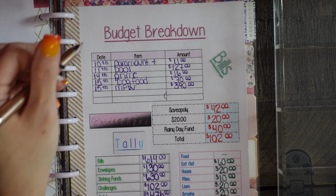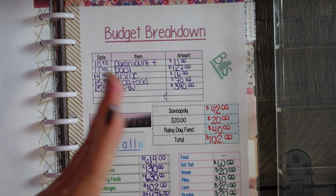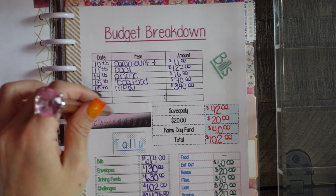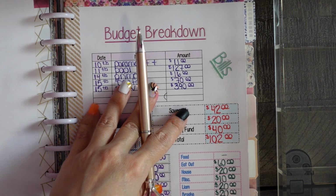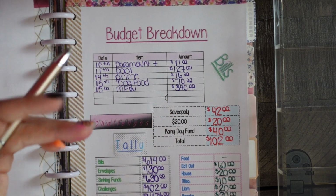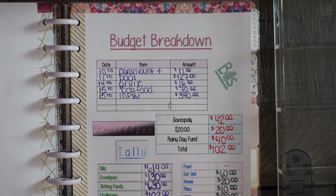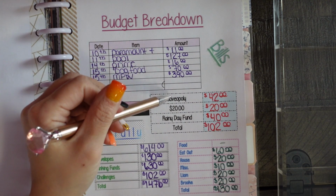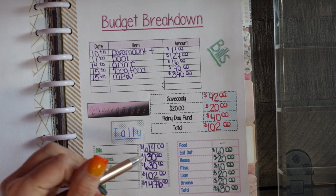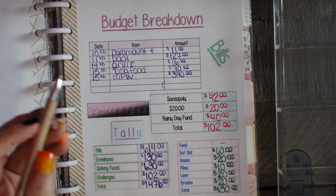Then I do have another paper. I labeled both of these budget breakdown. I don't know why, but that's how it is. And then again, it's kind of redundant, but this is what I show on my videos, where it's more of a zoomed in look at my budget and how I'm separating everything. So I list my bills out here, my challenges, and then these are all my tallies. These are the totals, and then these are my expenses.